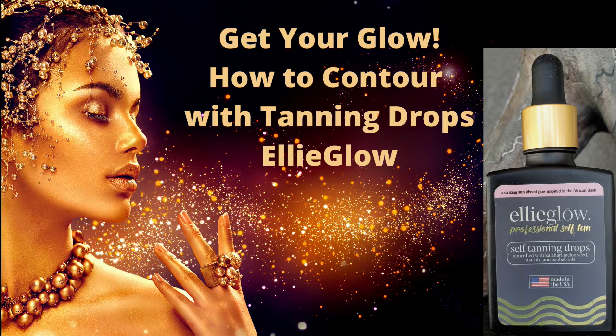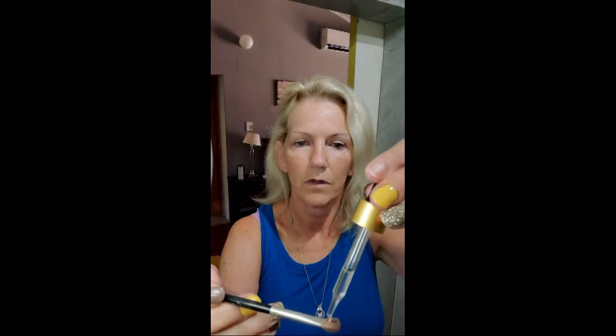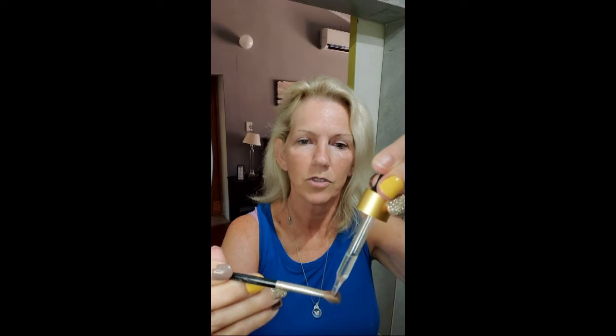There we go. And what we're going to use is the tanning drops au naturel with no mixing of serum this time for the actual crease area. So we're going to use very, very little. And I'm actually going to put it directly onto just a regular makeup brush. So I'm going to drop that on there and soak the makeup brush with the tanning drops.